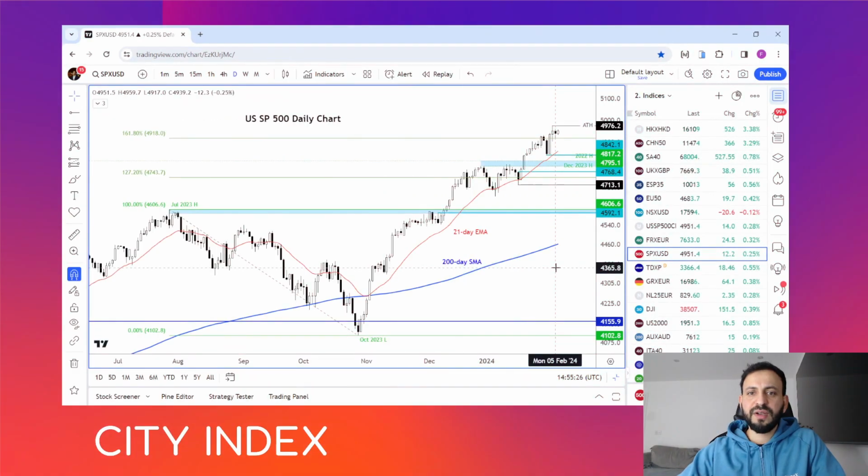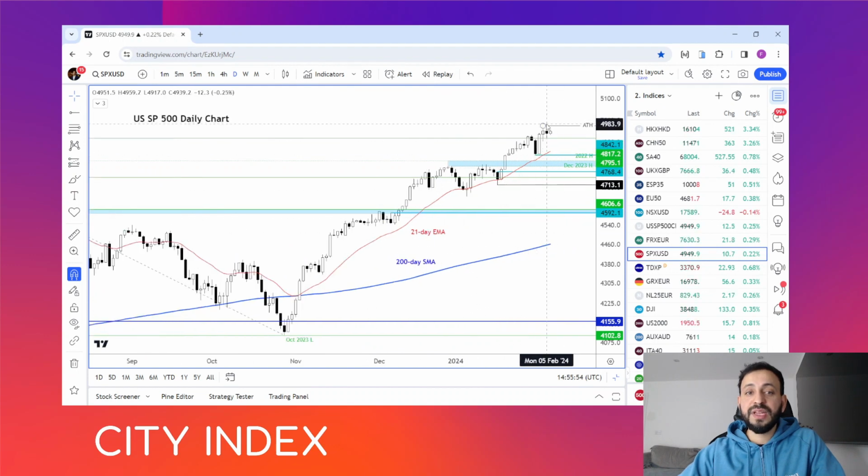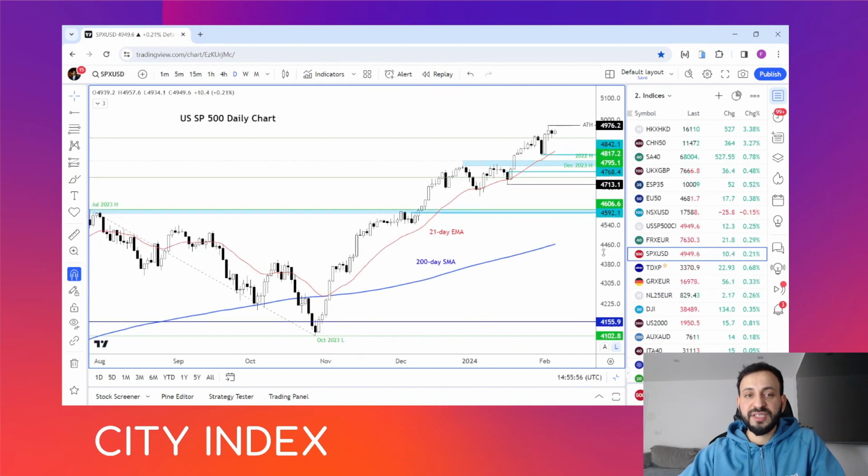Right, let's finish off with looking at some equity indices. The S&P 500 is continuing to print all-time highs. And for that reason, you can't really be bearish on the market, even if valuations are overly stretched and we are trading at extremely overbought levels. But the trend is very strong. So we'll need to see a bearish reversal before turning bearish on the markets.